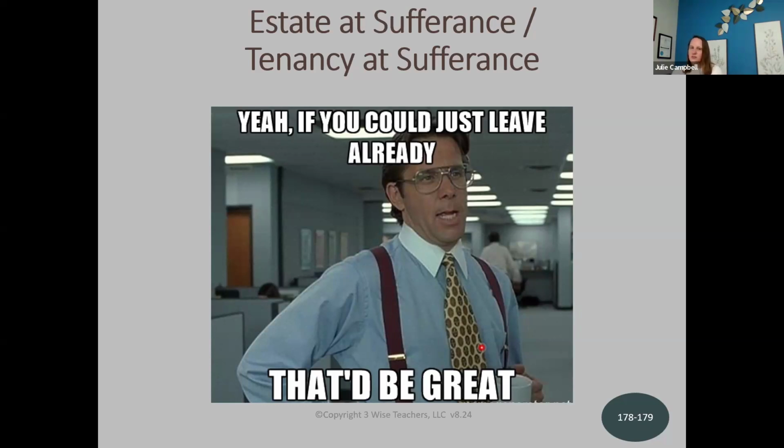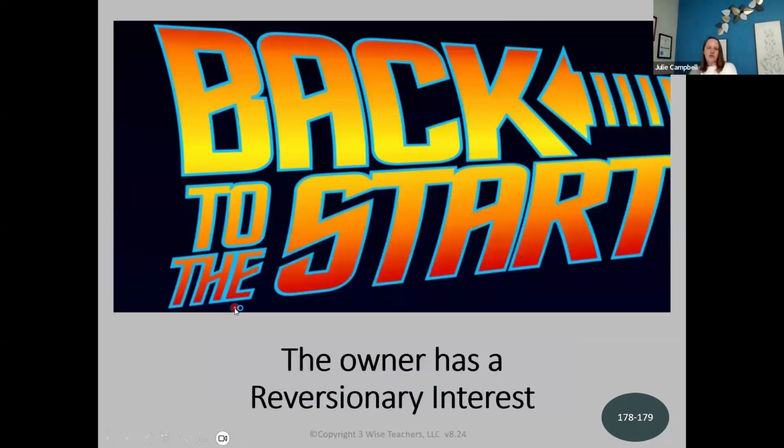So with any of these four leasehold estates, at the end of the tenancy, whenever it's over, whenever it ends, or whenever we get our squatter out, the reversionary interest is going to go back to the landlord. Remember, it is their home. They do own it. So once that tenant's out, the possession returns back to the landlord. Maybe they want to find another tenant to give new possession to. Maybe they want to sell it. But the owner, the landlord, has that reversionary interest. Now that the tenancy is over, they can do with the property whatever they wish.